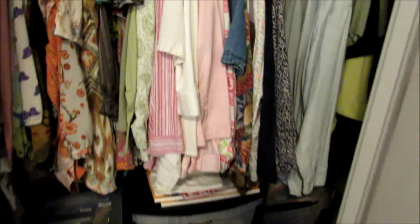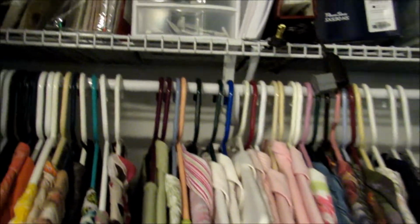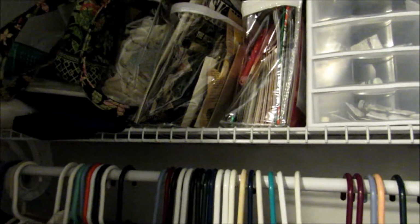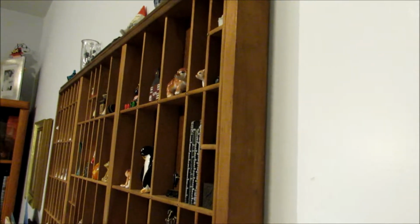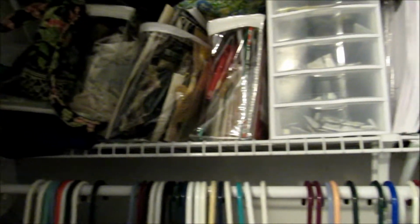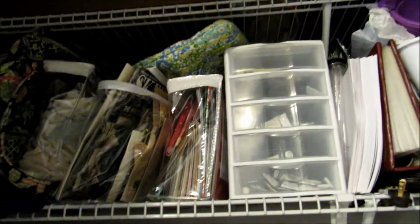And into the closet, I was working in this room one day and I heard a crash, and my husband's closet's on the other side of this wall over here. And I walked around into the other room and the shelves had fallen off the wall. So he made me take down a bunch of stuff that I had on these shelves. And that stuff is down there on the floor right now.